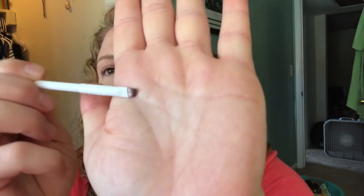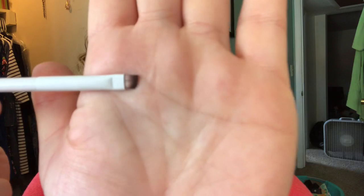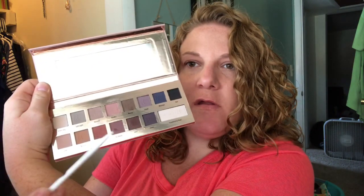Okay. Then I have this brush here, which is the Wet n Wild. It's a Wet n Wild brush. It's kind of got like an angled tip on it. Can you guys see the angle? I don't know. This is what I use to line my eyes. So I'm just going to line my eyes with the Java, this one right here. That's what I normally use.